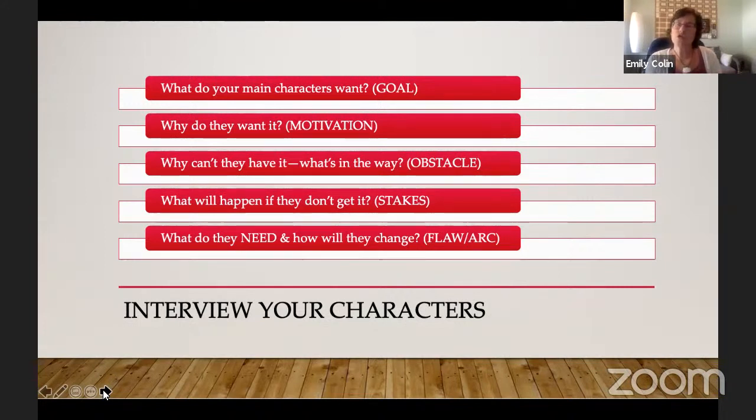What does your character really need? Not what they want, not what they think they should have, and how will they change over the course of the story? And this is intimately connected to their flaw. So, Katniss Everdeen, at the beginning, she is very selfish. She believes she needs to be an island unto herself to survive. She won't let anybody in, not even Peeta, who's so kind to her, not Gale, not anybody, right?